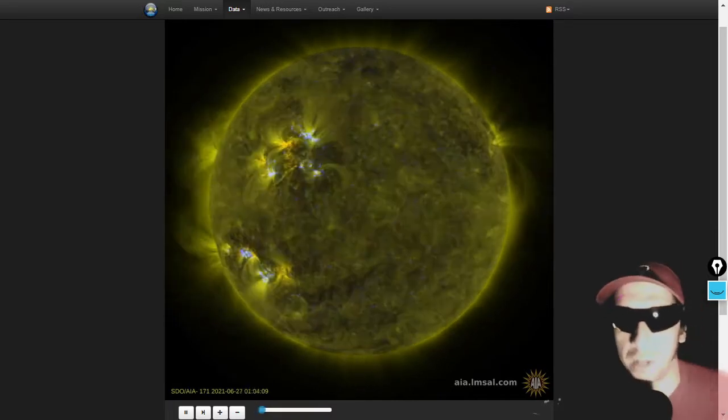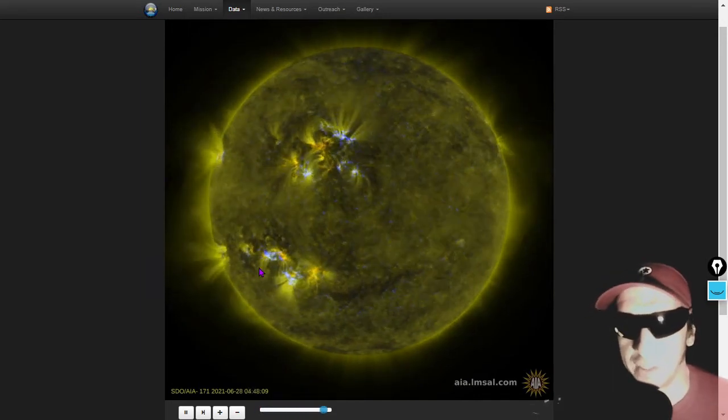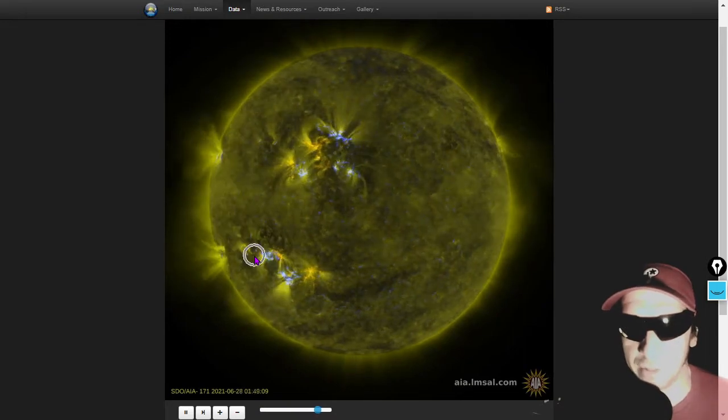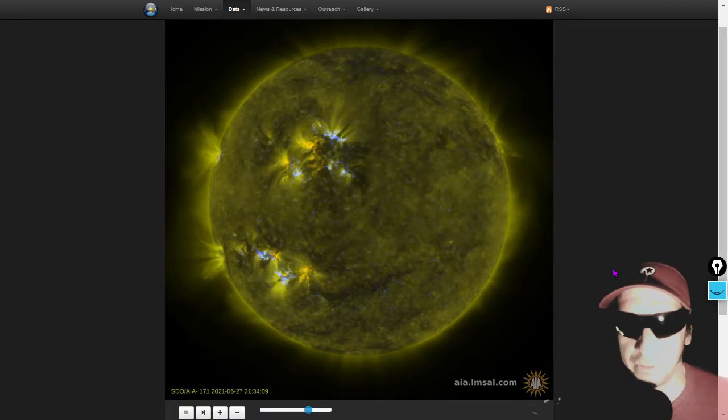There are two sunspot groups. This active region up here is not a sunspot, at least last I checked. Down here we've got sunspot 2835 and sunspot 2836, which was the source of the flare I'm talking about.